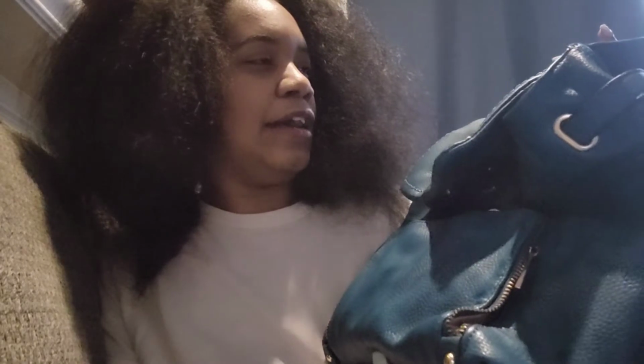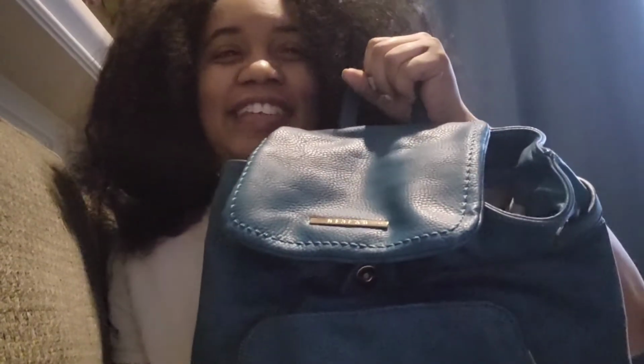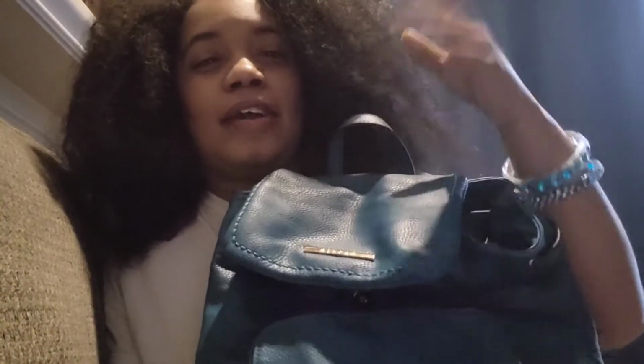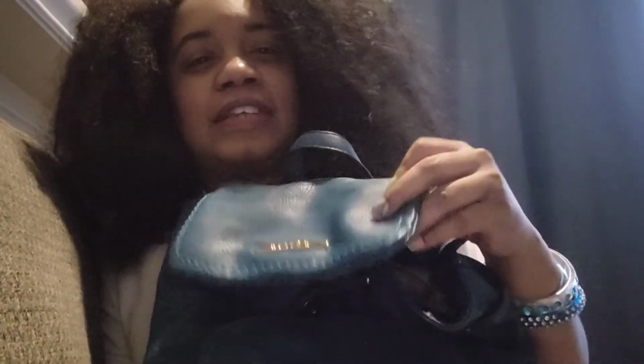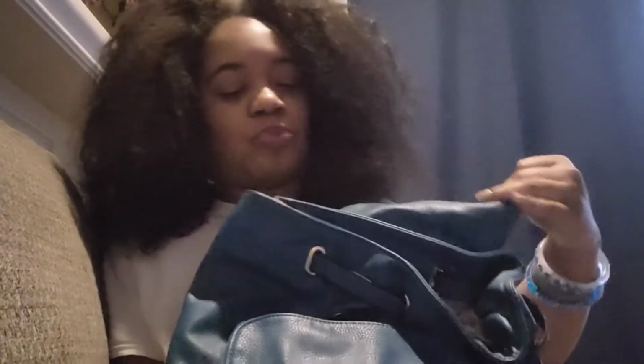Now, what y'all think? Y'all think it's big enough? Let me see. So it has this handle right here. You can grab it, or if you want to hold it like this. I ain't that type of person to hold it like that. But if it's sitting in a chair, I need to hurry up and grab it like that. And it's got the little snap closure in the front. When you open it up, look, it has a pocket in the front.